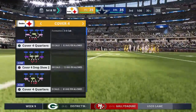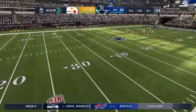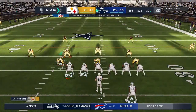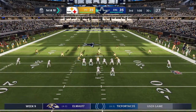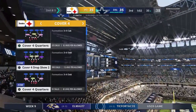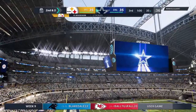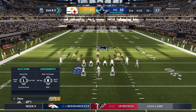Take over 1st and 10 at their own 30-yard line. The Dallas offense here set to begin the drive. And their lead has evaporated in this 3rd quarter. It's tied once more as they begin with a 1st and 10. And he gets this to the 35. Good for a gain of 5. Down at the 35. 5 yards is the tally on 1st down. That brings up 2nd and 5.